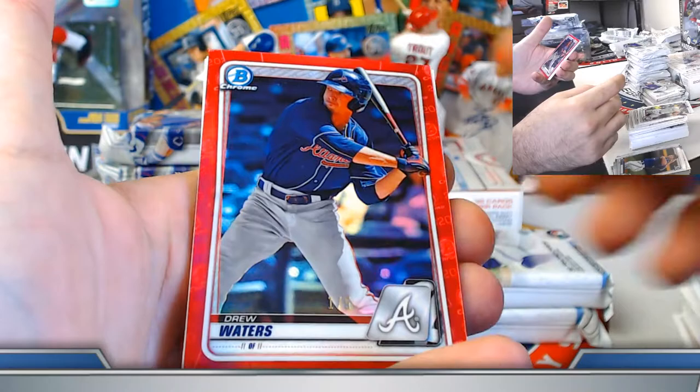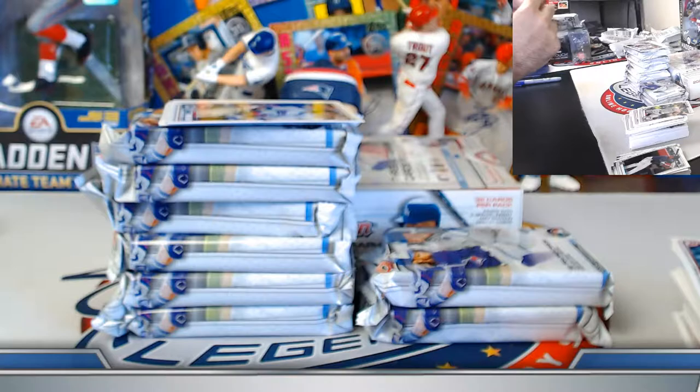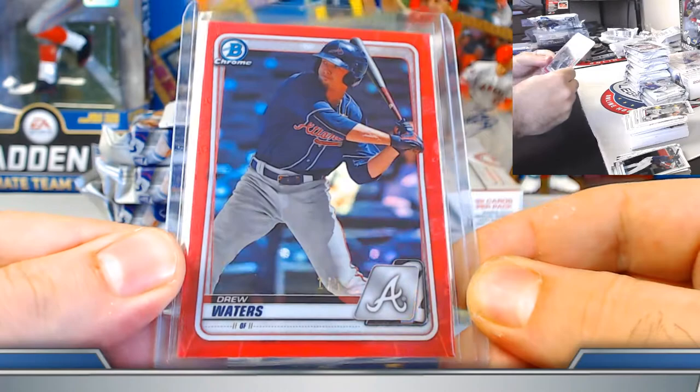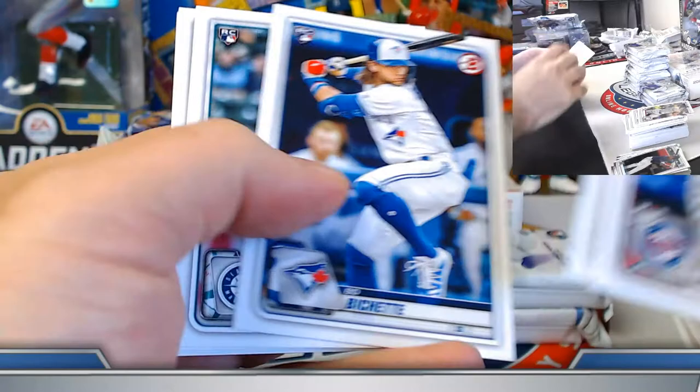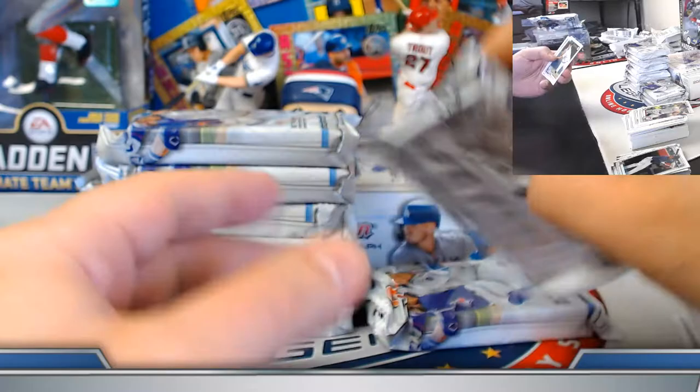So hopefully got some red auto action coming soon as well. Coming to a break near you. All right, one of five on the red. A little tough on that one with the dark backdrop. It doesn't pop as much as some of the other red refractors, but it's all right. Nice one of five on that. All right, let's see if that livens up the color here.